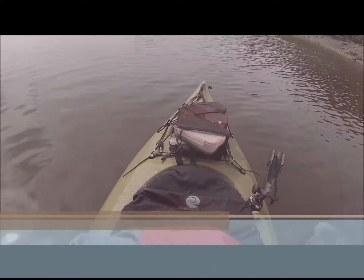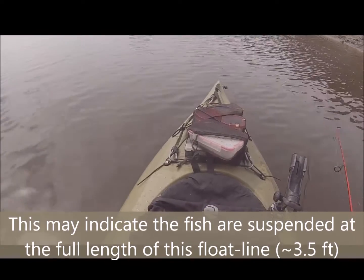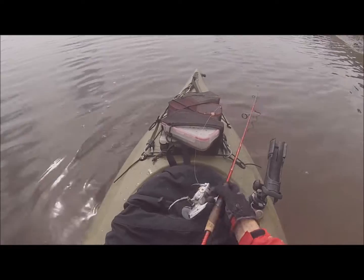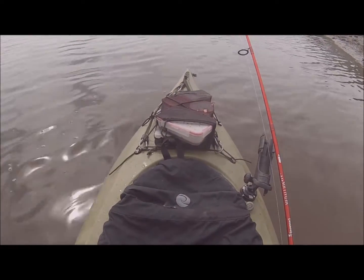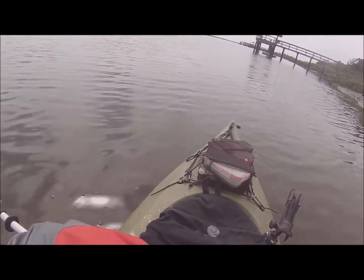Now that is an important note right there. These hits seem to be coming at the, what I'll do is twitch, and then I let it sit. Because what twitching it does is it pulls that line straight, it brings the shrimp to the surface. When you let it sit, it lets it drop. When it drops down to the maximum was when I was getting most of my hits out here. Fish on.